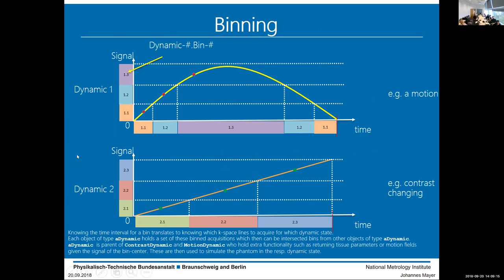And once you have that, you have to throw them all in together if you want to simulate them at the same time. For example, if you have two dynamics in your simulation, the first is a motion dynamic, where the patient breathes in once and breathes out once during the whole acquisition, and you want to simulate three of those motion states. You have to divide this axis into three states. And if you want a second dynamic added, for example contrast agent changing, where the contrast agent flows in, then you divide this into an arbitrary number of bins, which in this case is again three, and then you know at which time point which dynamic state you have to simulate.